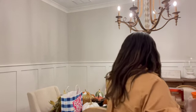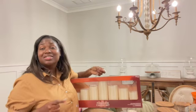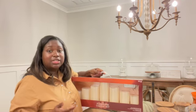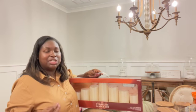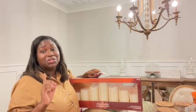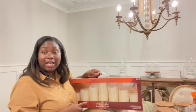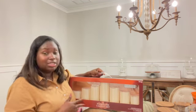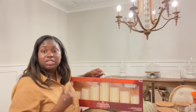I bought, oh, let me see if I can reach this. Candles. So I bought battery operated candles. I needed some more. You always need these, y'all. Like, when you're decorating, these are so much easier to use to me and still give that same effect. Of course, it's not like a lit candle, which I have toddlers. There's no way I'm going to be lighting candles like that around the house. But Hobby Lobby had these on sale. So they're 50% off, all of these. So I definitely had to snag these up for fall to decorate with.